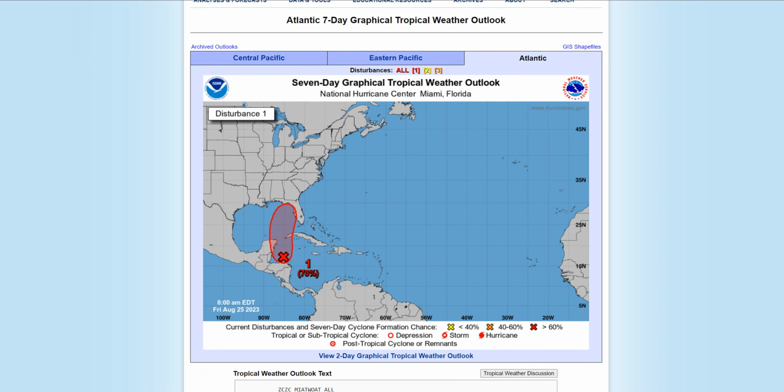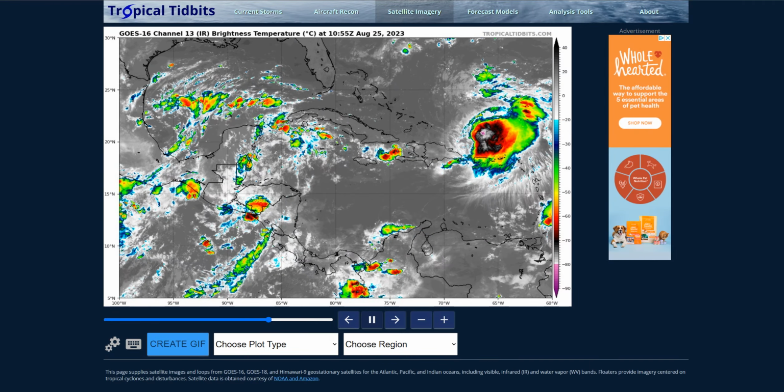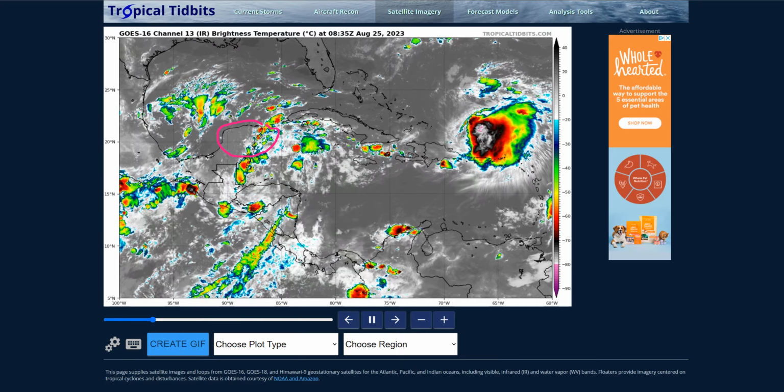I'm not going to go any more detail than that because honestly, we've got days to watch this. I mean, we're going to be talking about this Saturday, Sunday, Monday, Tuesday. It's going to be several days of watching, and we don't have an organized center yet. We have a very broad, messy storm. It's going to take days to consolidate. And again, where it consolidates matters.